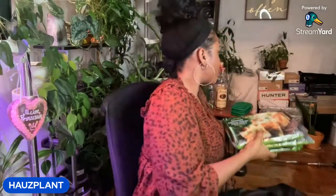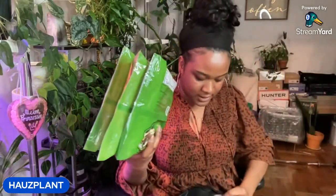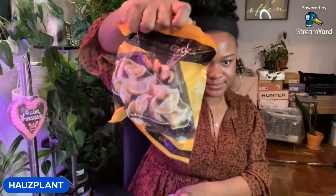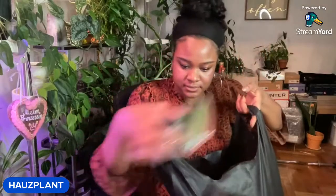I love this. And it comes with like 5 in a container. So good. It's so delicious. If anything, buy this, if you ever go to Trader Joe's. And then I got myself some flank steak because flank is honestly my preferred choice cut of beef. It's less fatty and it just cooks to perfection. So I'm gonna make some of this flank steak for dinner. I also picked up my favorite shrimp gyoza. Love some shrimp gyoza. This is all that was inside of this bag. Pretty good amount of stuff, to be honest.